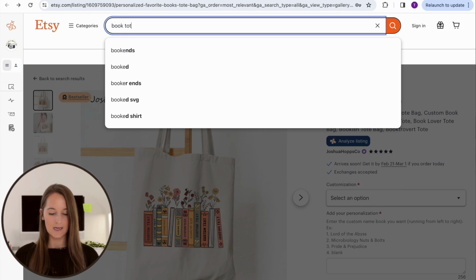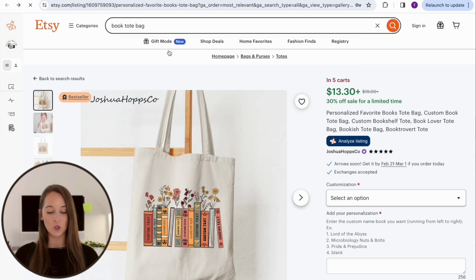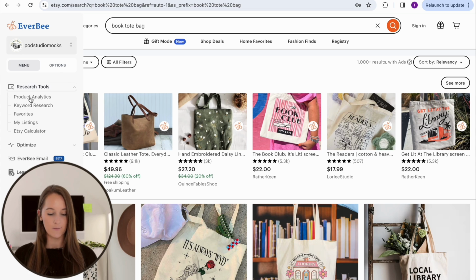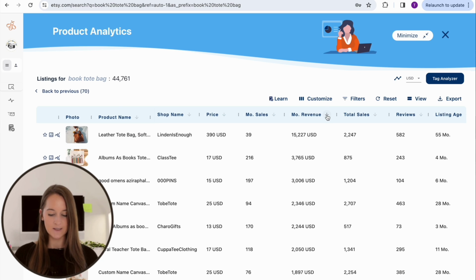So what I'm going to do is type in book tote bag, and we can see here that this has a little over 700 monthly searches, which is looking good to me. And in this search result, what I'm going to do now is go over to the left and hit product analytics. And I like to always hit search entire database.